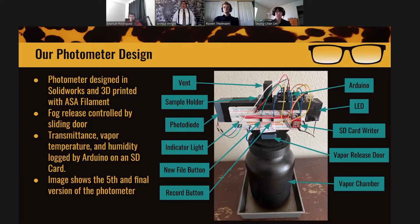Samples are loaded in at the top near an opening, which controls the release of fog via a sliding door. The vapor chamber was heated and maintained at a temperature of 50 degrees Celsius. Transmittance values were collected by the Arduino using a photodiode, and transmittance, vapor temperature, and humidity are recorded and stored on a micro SD card to be analyzed in MATLAB. We went through several design iterations of the photometer, both in terms of physical design and circuit design, and the image on the right represents our fifth and final iteration of it.